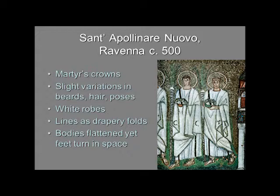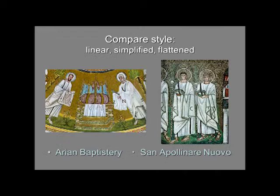So the drapery folds, it seems like you have flat bodies, you just have lines, but the feet still suggest three-dimensionality. They seem to turn in space. There's a little bit of foreshortening in some of them. Interesting. And here, once again, we're comparing the style from the Arian baptistry and Sant'Apollinare Nuovo. Because we are seeing saints wearing white garments, you can see that the style is very similar to that in the Arian baptistry. So if it's not the same workman, it could be the same workshop traditions passed down to another generation of artists or artisans.